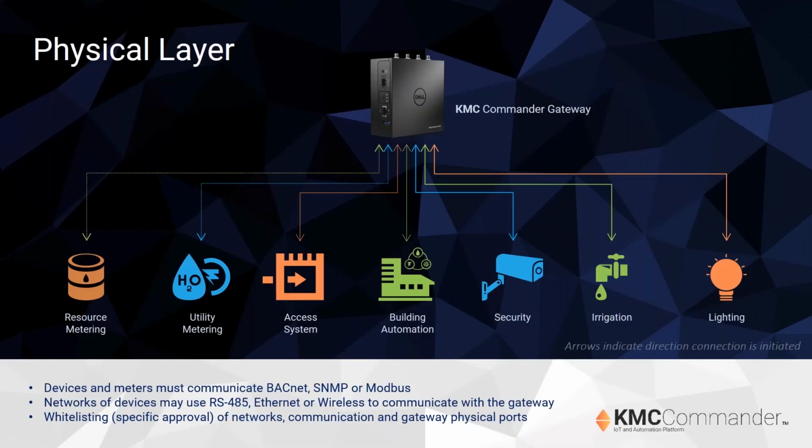Just looking at the physical layer, we have the gateway, and we can connect to all of these different things. So in reality, it's a huge connected system. It's basically a data pump. The gateway segment of Commander is really the gateway. It's allowing you to get all of that information, and then we're able to pump it into the cloud.